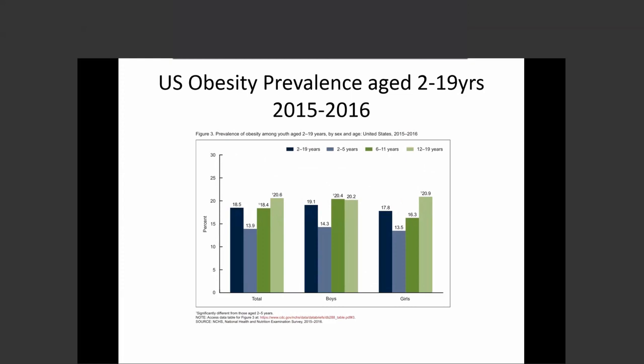This is divided by age groups: the 2 to 5-year-olds, 6 to 11-year-olds, and then 12 to 19-year-olds. The percents go up with age, with the youngest group at essentially 14%, then 18.4%, and then 20%.